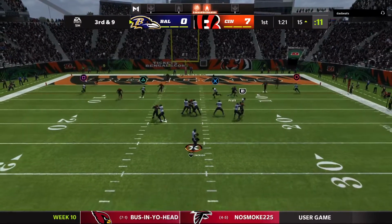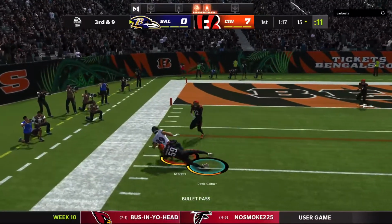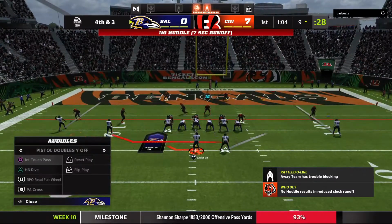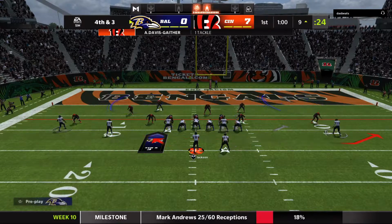On 3rd down, Jackson. Looking left side, Andrews with it, complete. And they'll get him down about 3 yards short of the first. The completion good for only 6, and that'll bring up 4th.